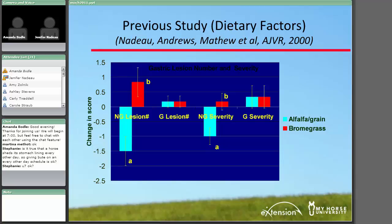I just want to share with you some of my research, which is kind of what led me down the path of working with gastric ulceration. As I said, my major professor was Dr. Frank Andrews, and he did a lot of studies with Merial and the people that made Gastrogard in the early days of it. And we did a lot of ulcer studies, and I was interested in looking at nutrition and how it related to the horse.